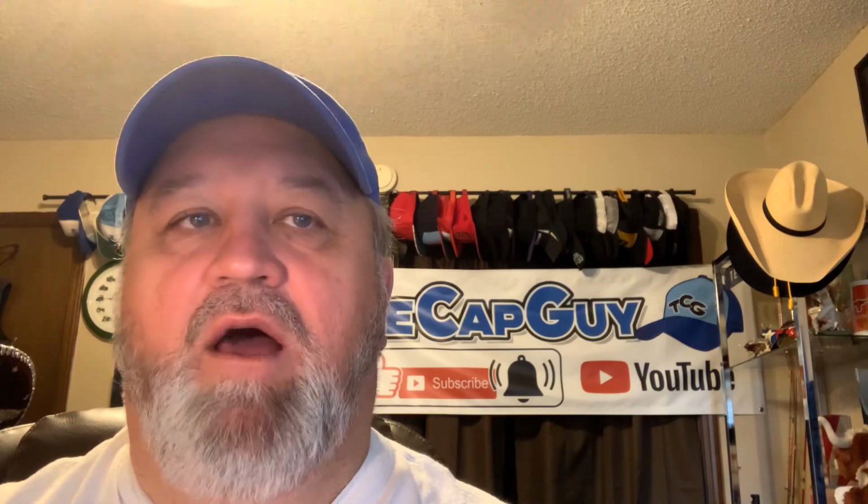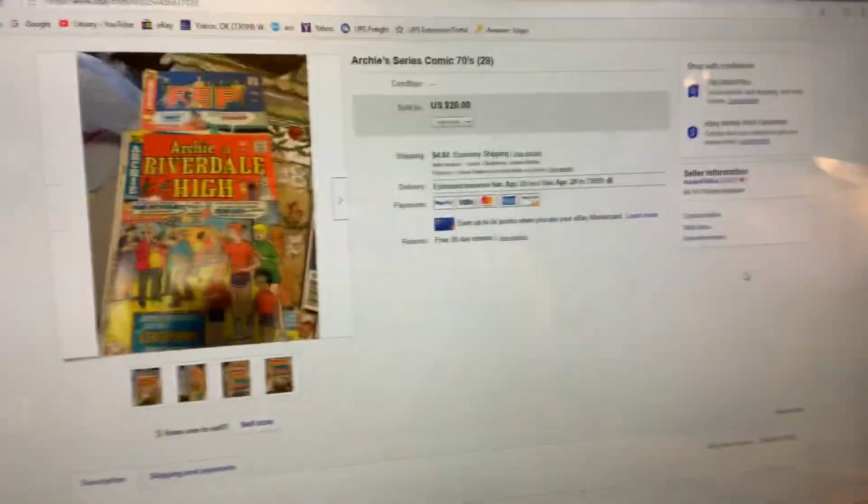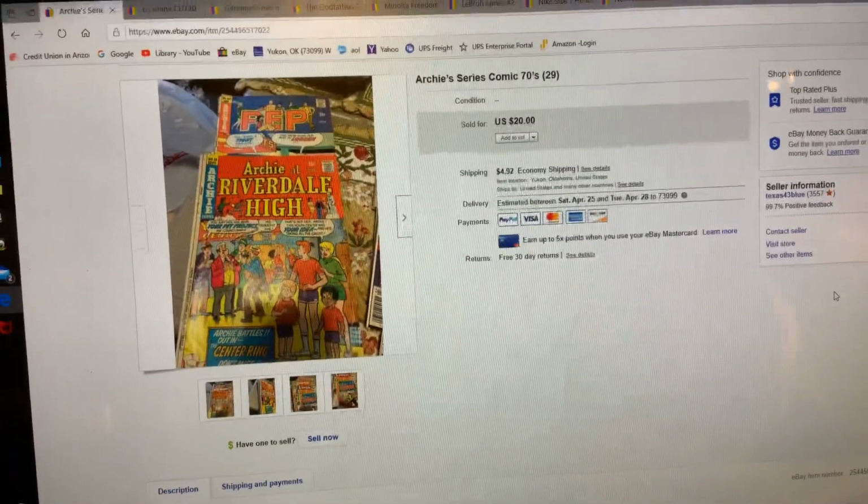I think the most I've sold a ball cap for was about $50, and it had issues, but it was vintage. And there's some that go for hundreds of dollars, and I'll show you some of those shortly. So first, we'll get into what I sold. I had 10 sales, and I'll discuss them as I go, as I always do.